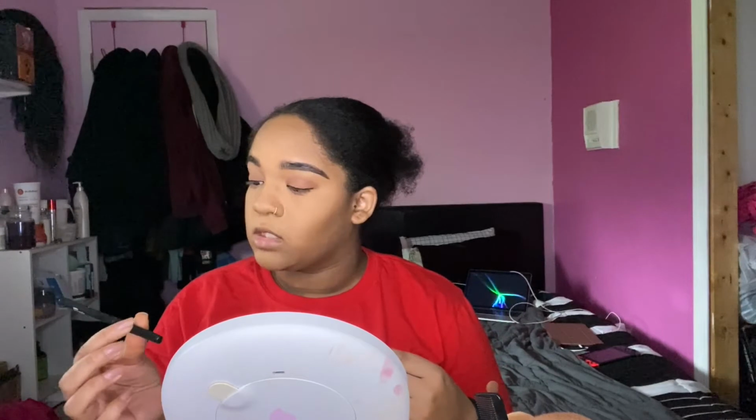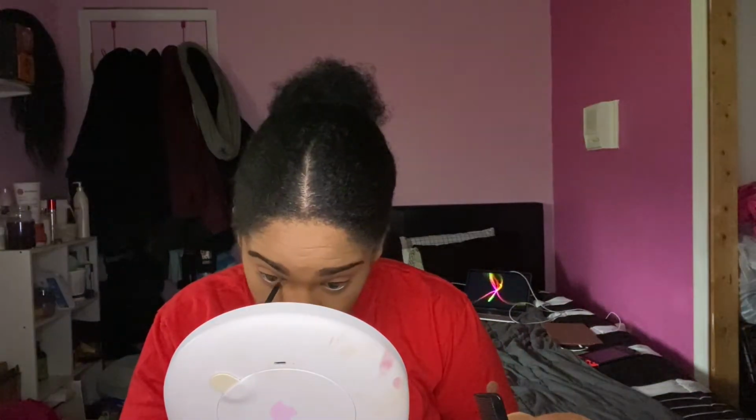Actually, I'm gonna just go ahead and do my waterline now. So I'm gonna take this cream gel liner by ColourPop, and it has an actual name. I think it's Swerve, but I might be wrong, but it's the black one. And I'm just gonna put that in my waterline. All right, that's done. Sometimes I'll take a brown shadow and smoke that out, but today I'm just gonna leave it the way it is.